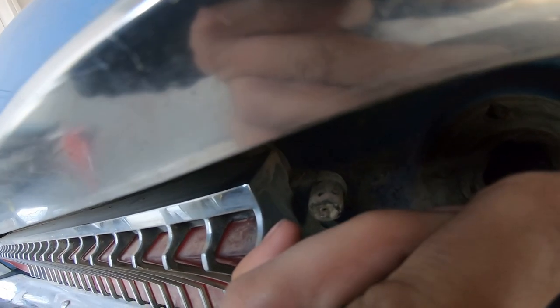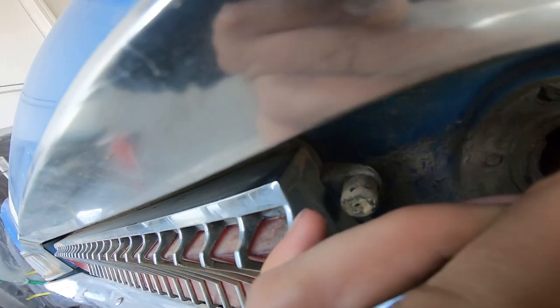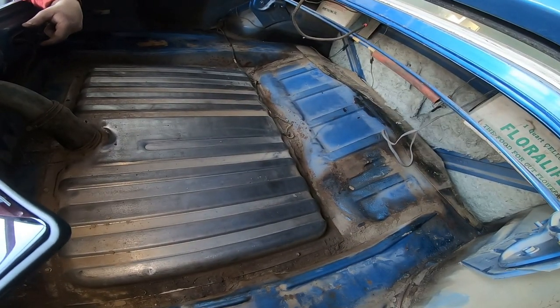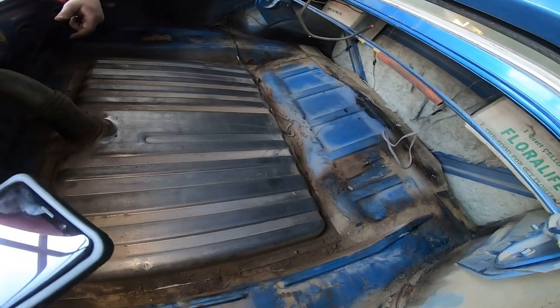I'll see if I can hear something. Nah, I don't really hear anything. Looks like this thing pops right out through the top. That would mean that the hoses have to be accessible from underneath there, because it's not like a through the top type of thing. I can see the hoses down there.